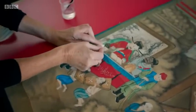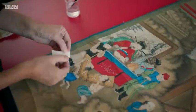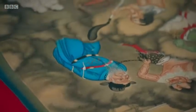Susan's tested sections of the painting with water and blotting paper to ensure that the colours won't run. Looking good. We work by risk. Start off with the least amount of risk and then you work up. So the least amount of risk is testing the pigments so that I know that when I put water on them, I'm not suddenly going to be rolling off and being left with no picture.